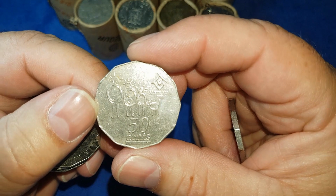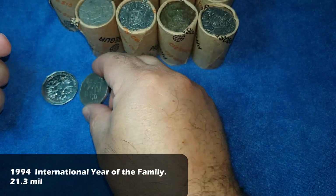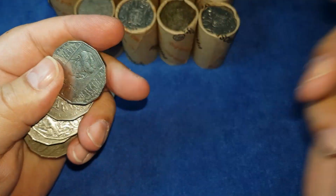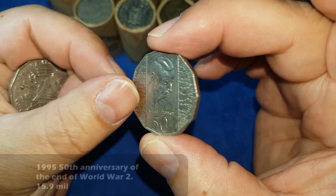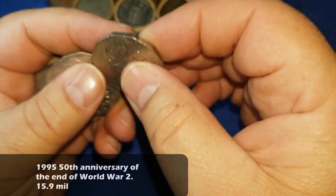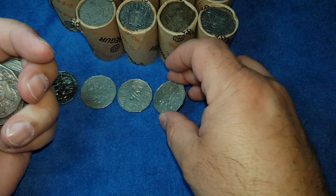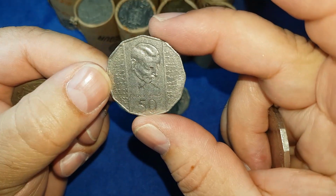There we have a 1994 Year of the Family. And so as we shoot through them, we'll be looking mainly for the commemorative coins. And there is a 1995 Weary Dunlop, which is the 50th anniversary of the end of World War II. And following that we have a 1982 Commonwealth Games Brisbane commemorative. The majority of our commemorative coins are highly minted. There's another Weary Dunlop.